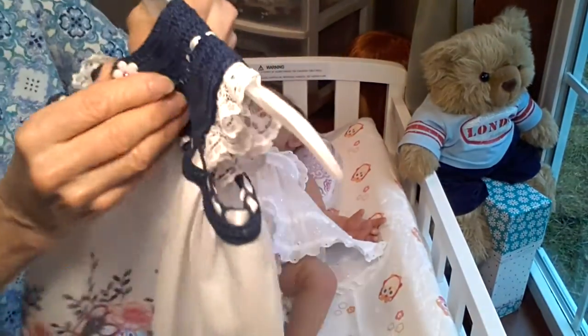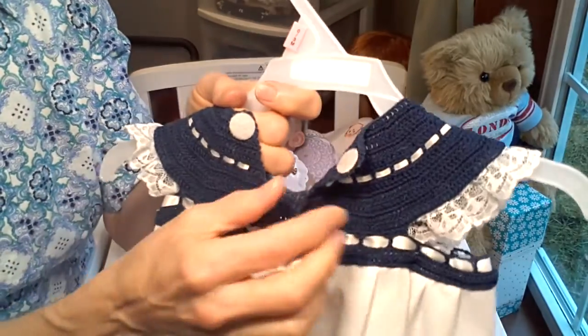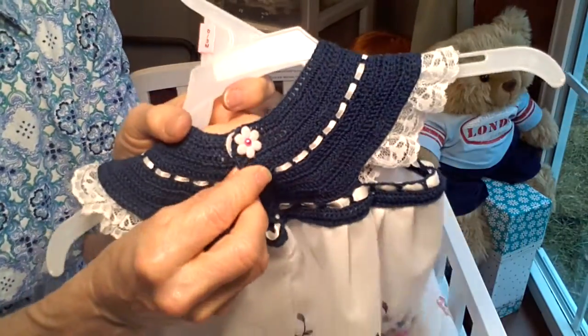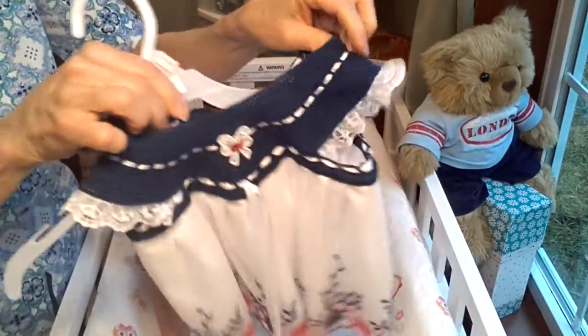This is actually not buttons, I'm sorry. It's a Velcro, which really makes it nice. Look at that. It's a little flower with Velcro. So that's really nice.